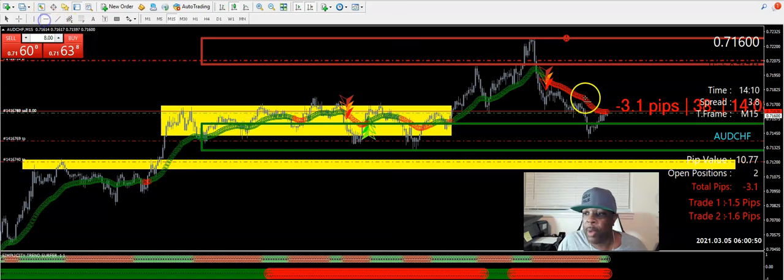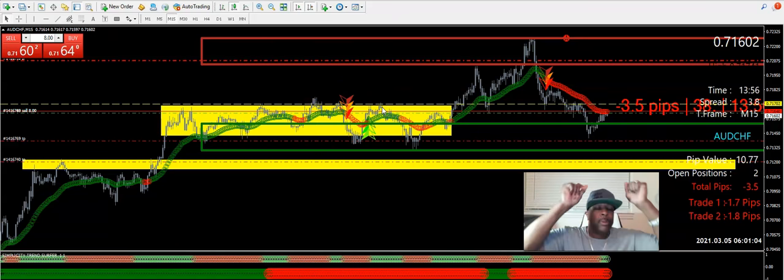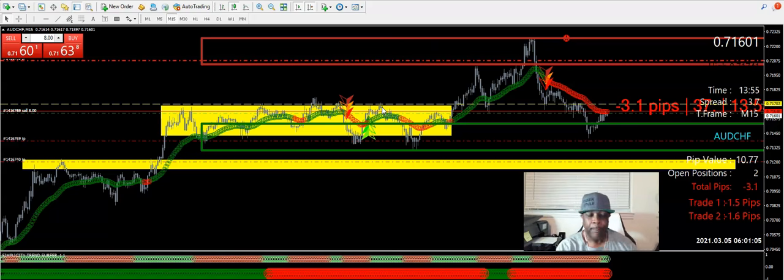Why did it stop at this area first? Let's go ahead and drop a line. We'll look at the disco area. Touched, touch, boom, all right, y'all remember that. The disco spot. Let's take a look at price action.